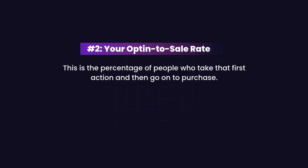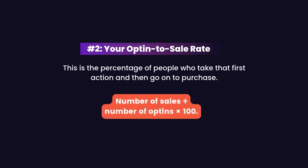Number 2, your opt-in to sale rate. This is the percentage of people who take the first action and then go on to purchase. The formula for this is the number of sales divided by the number of opt-ins, multiplied by 100.